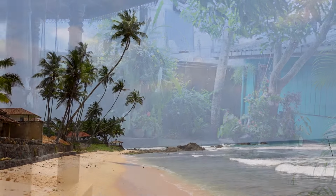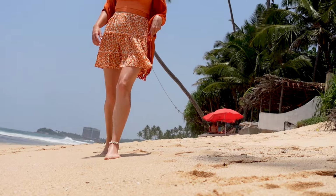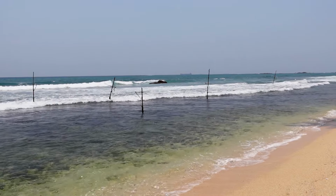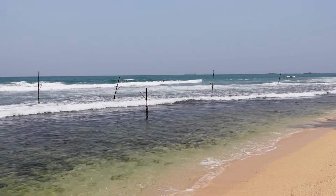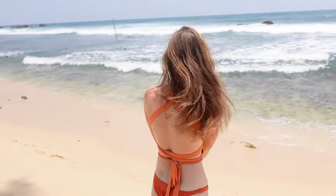The next day we were looking to explore the other side of Unawatuna more thoroughly and went on a walk along the beach towards the Frog Rock. The area towards Dalawella Beach was quite empty and serene, and we took our time here, enjoying the views, taking pictures, and just chilling in the sun.